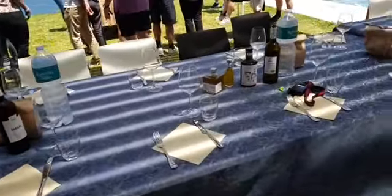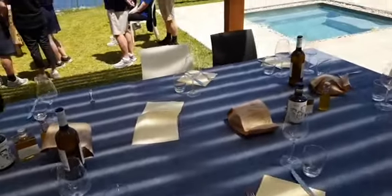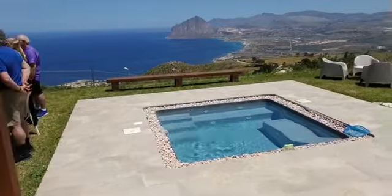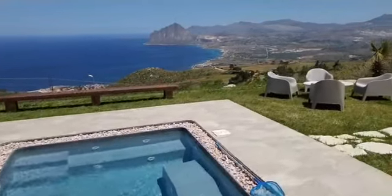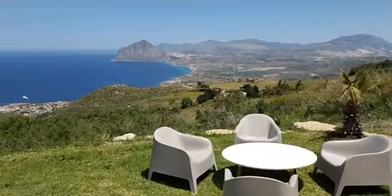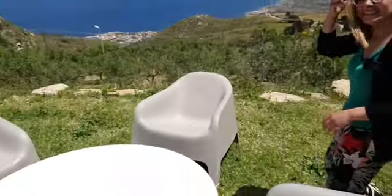The table is already set up, and we are in a special location. I would like to say something about where we are now, with this beautiful view. Rosella, I would like to sit here. Sit with me in this chair.